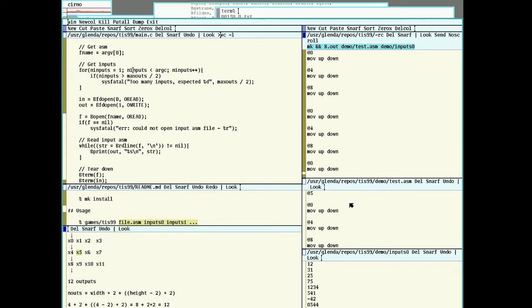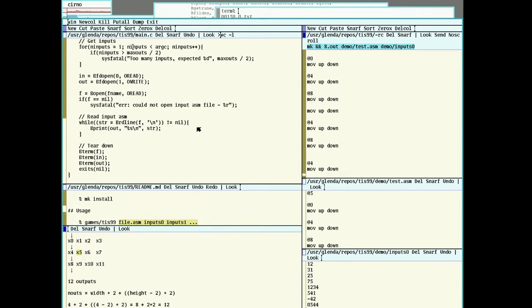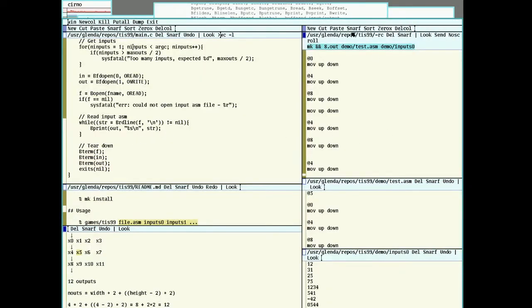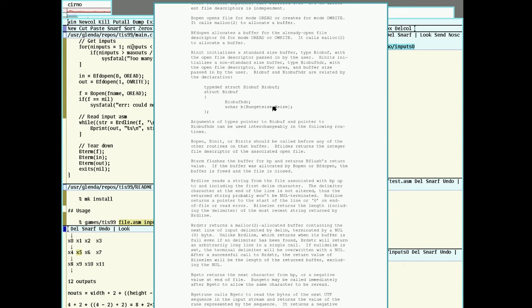I am very interested in why this is repeating. I'm a little confused. It must be me misusing bReadLine or something. int delimiter. Read the string from the file associated with BP up to and including the first delimiter character. The delimiter character at the end of the line is not altered. Thus, the returned string probably won't be null terminated. bReadLine returns a pointer to the start of the line, or 0 on end of file or read error.